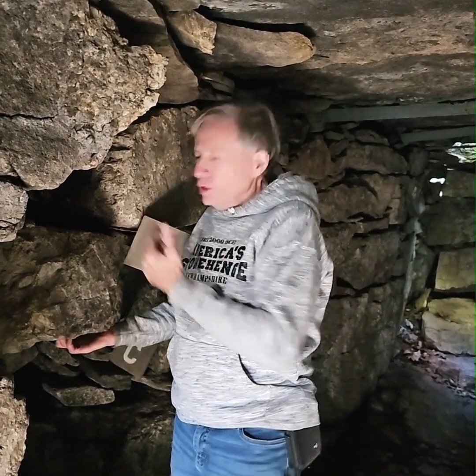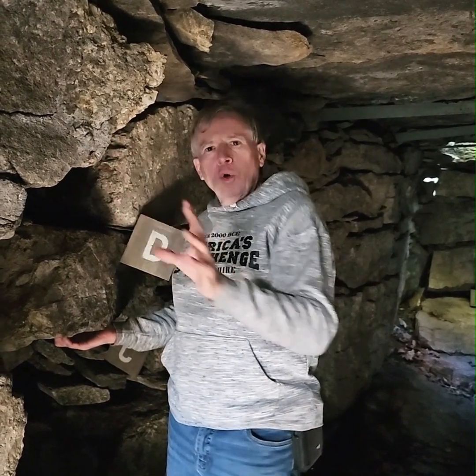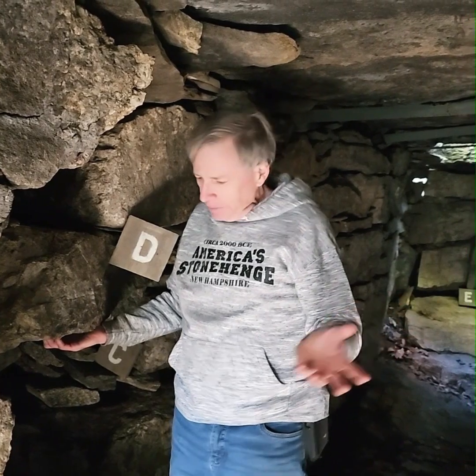But this kind of tube I have seen in Malta. We traveled to Malta in the late 1990s, and we saw this similar type of hole in the wall, and I asked the guide what they were for, and they were for oracle purposes.